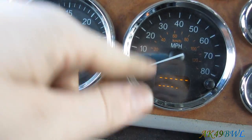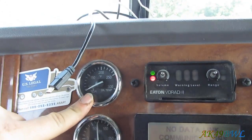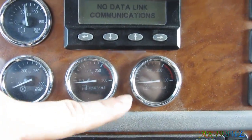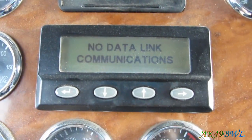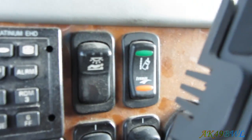all this stuff requires data. That requires the data link. That requires the data link. That requires the data link. I don't know about these two because they never really change a whole lot. This requires the data link. The VORAD requires the data link. Even the lane departure system requires the data link.